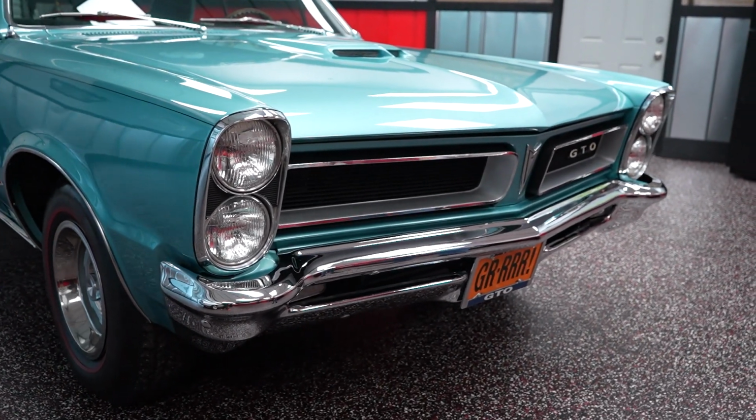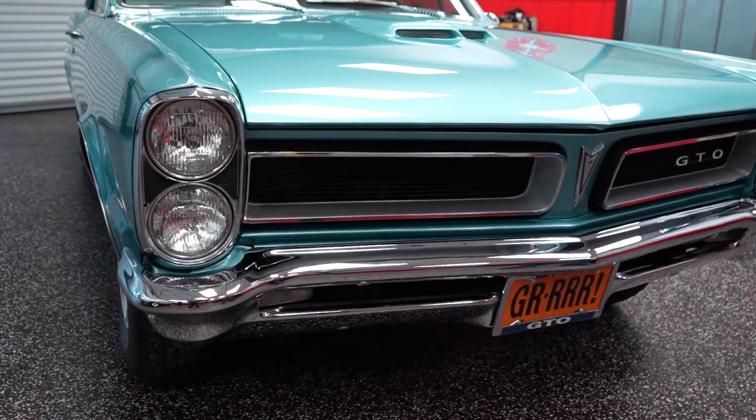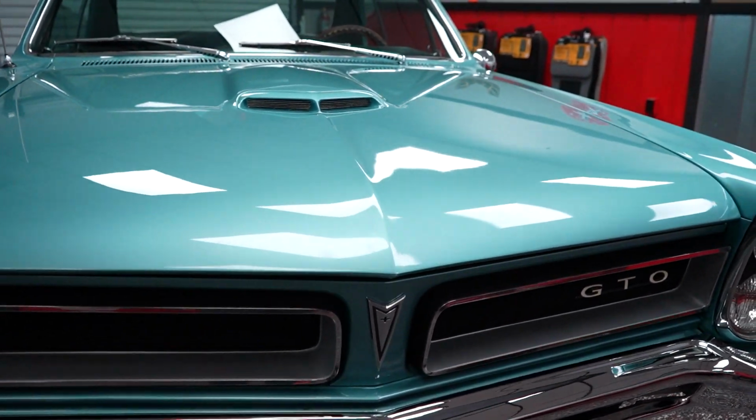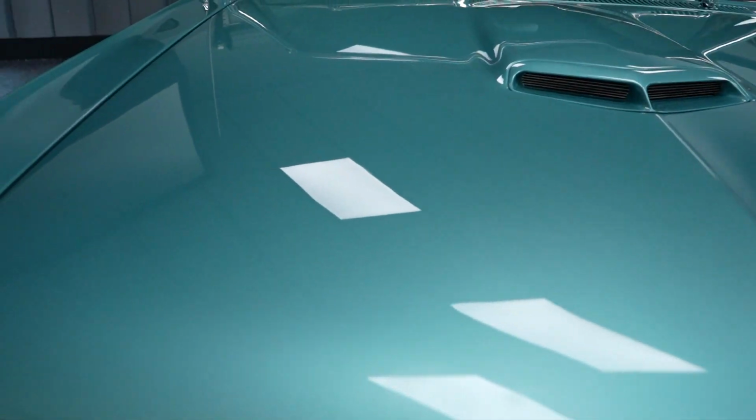First, I'll start with the color. It is like a teal or a seafoam green. I'm sure it's a factory color and there's a technical name. I did not look it up. The car started life maroon.